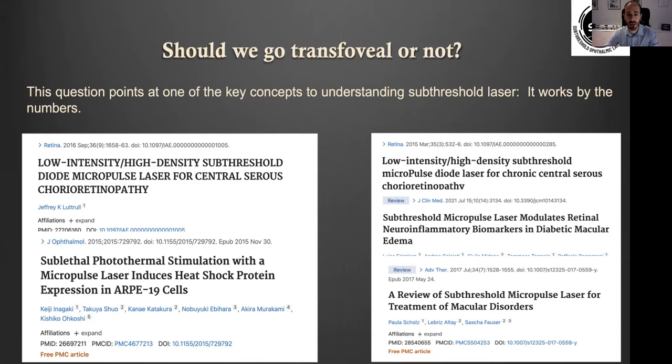Well, this is a very interesting question because to answer it, we need to address one of the key concepts of understanding suppression laser, how it works, which is by the numbers. The answer to suppression laser is very subtle. A single RPE cell will not do much. You need to recruit a lot of RPE cells in order that their combined response to laser is clinically significant. It means treating large areas in order to, as I mentioned earlier, recruit a large enough number of cells. And this is where we get our answer to this controversy.